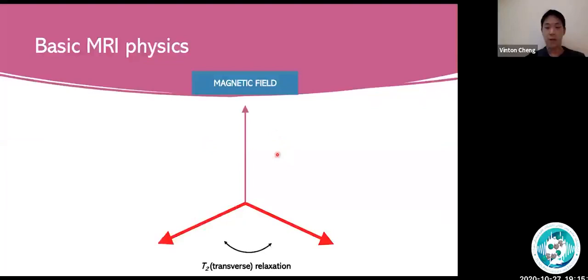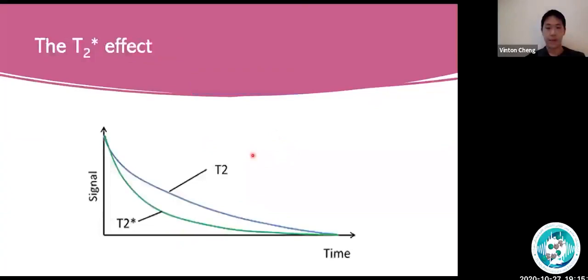It's also called dephasing. Now, the thing with the T2 signal is that as the proton dephases in the transverse axis, it actually loses signal. So faster T2 means that we get less signal, so darker areas. Now, in a perfect magnetic field, what we'll see is a very gradual fall in the signal. However, we know that this system is imperfect.